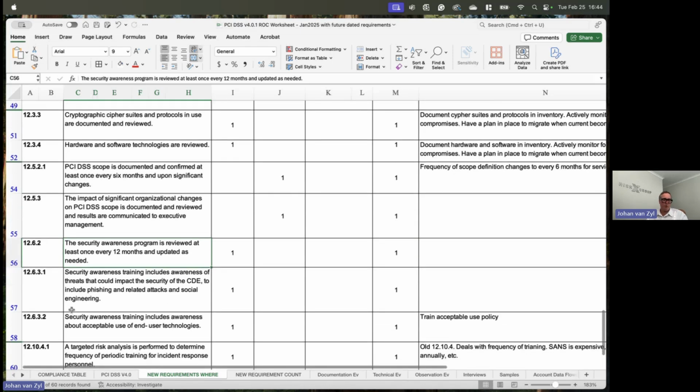And then 12.6.3.2, the security awareness training must now also include your acceptable use policy. So remember in 3.2.1, you had to have an acceptable use policy. Now your awareness program must include sections of that policy.